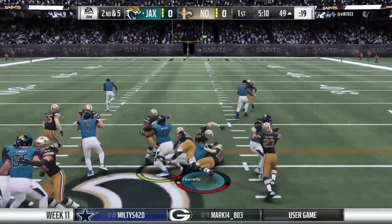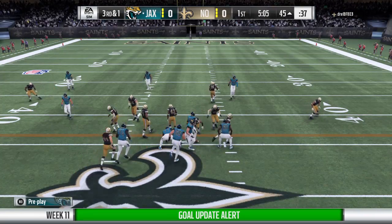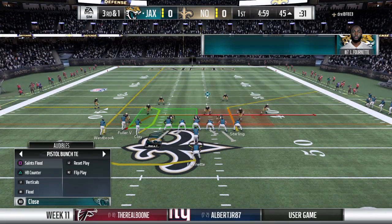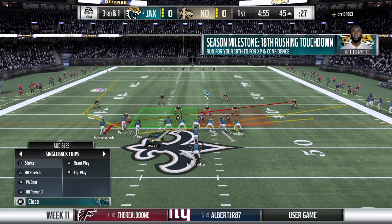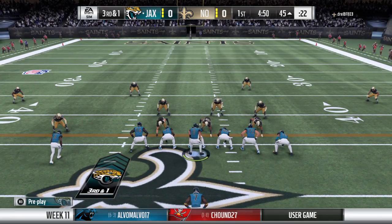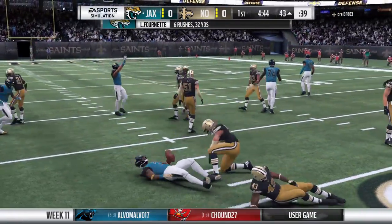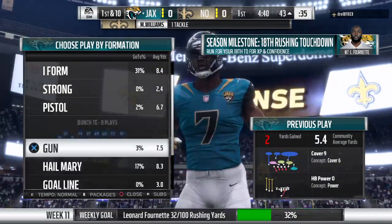Here's a give to Fournette, and he's going to get this one down to the 45. Call it a gain of 4 there, so it sets up a big play here. 3rd and a yard. On 3rd down, Fournette. They only get 2 there, but on 3rd and 1, that's all they needed to keep the drive going.